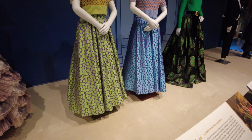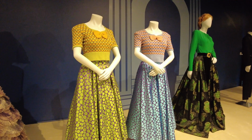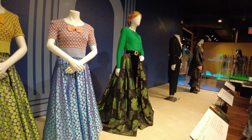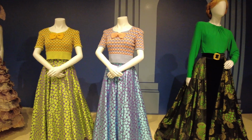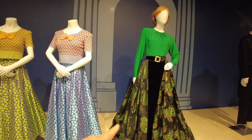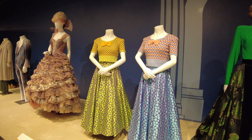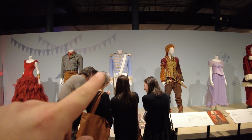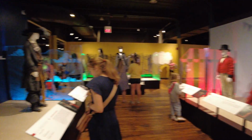The evil stepsisters. Lady Tremaine's outfit is really pretty. Wow, Lady Tremaine's outfit is beautiful. Oh my goodness. She's slaying. She's slaying for show. That's unreal. I like the poses that they have too. Very Lady Tremaine, very evil stepsisters. That's cool. This one, however, is across from the prince because all of the Cinderella dresses are in the Cinderella exhibit.